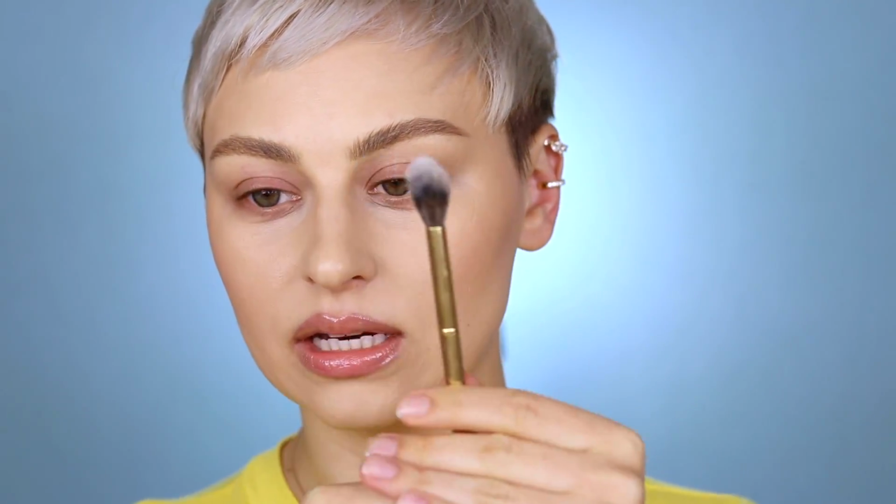Okay, I've got this little Morphe Y14 brush, little gold guy, little highlighting brush. Love this. It's already got glittery highlight all over it. So first let's start off with the forehead.